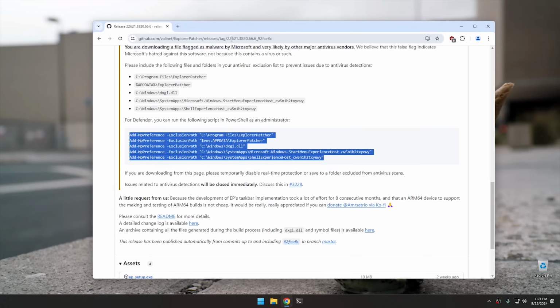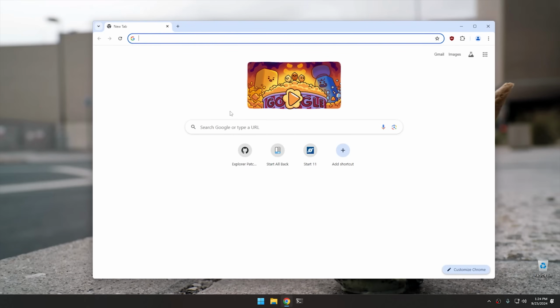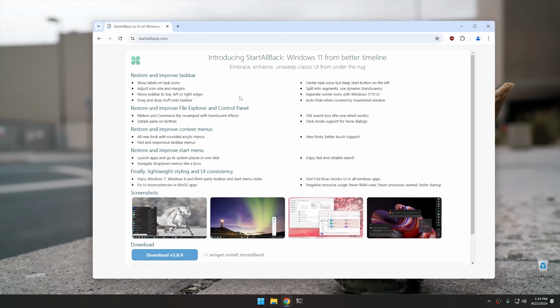Okay, just like in Explorer Patcher, we're going to jump onto our browser here, and we're going to click on Start All Back.